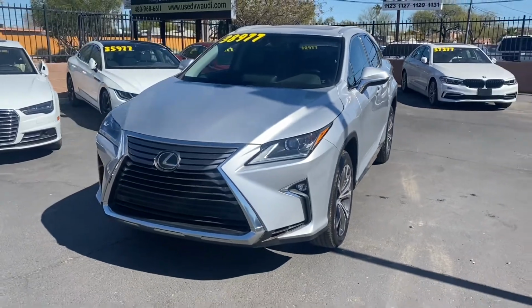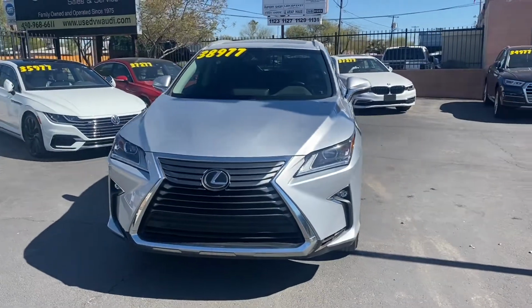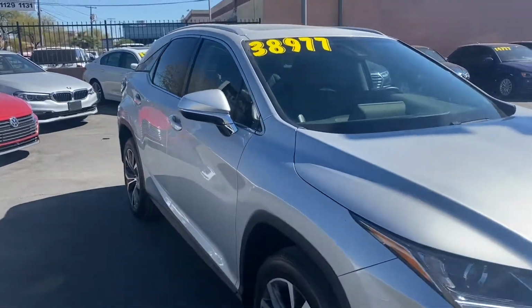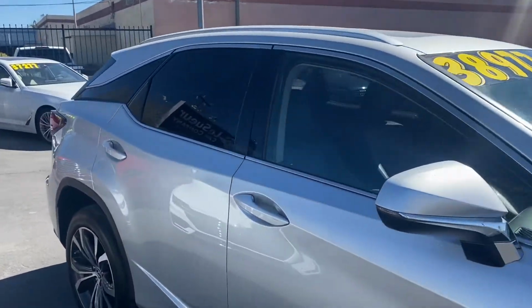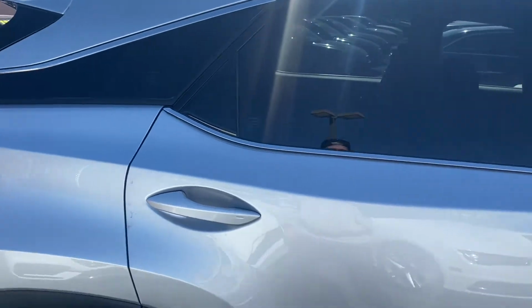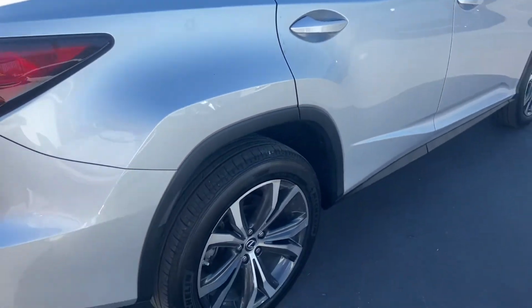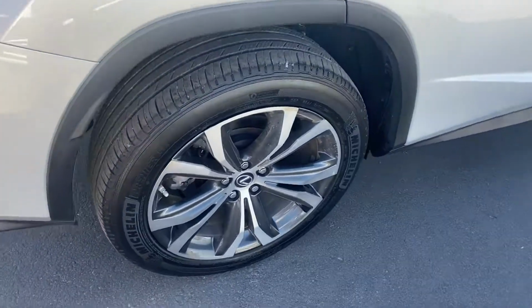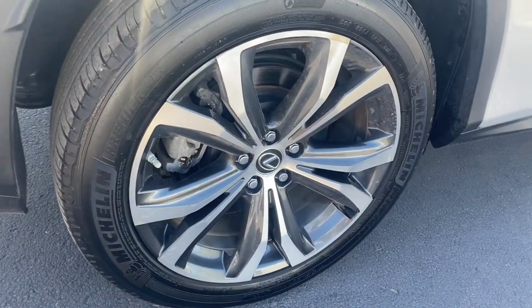Today we'll be checking out our brand new 2019 Lexus RX 350. This is an ultra luxury SUV, super spacey on the interior, with some really nice features on the inside and outside of the SUV. We'll start down here on the rims. It's got these two-tone alloys in great condition. They're not scratched up or dented up.